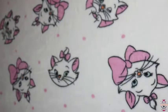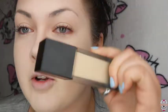Okay, so we've blended it in, and honestly, it's so much... I'm sorry, I've just dropped my blender on the floor. It looks so much darker in the tube and on the website than it does on your face. Now, I can easily save this. This is the fact that it's really light.